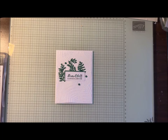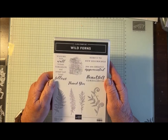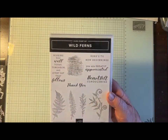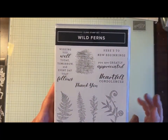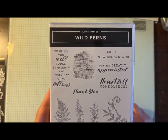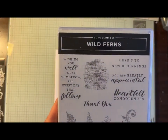So today I'm going to share a bundle that I literally had not used until I started preparing for this live. It's called Wild Ferns. This is the stamp set, and it has 4 different fern types and some very nice sentiments. Wishing you well today, tomorrow, and every day that follows, and a thank you. Here's to new beginnings. You are greatly appreciated, and heartfelt condolences. And then it has this woven look piece there that's kind of fun to use. So that's the stamp set.